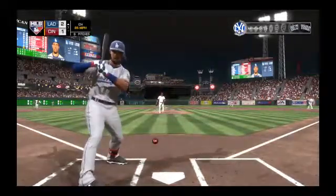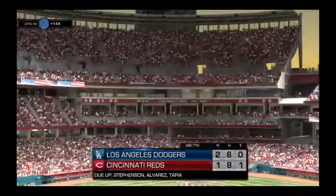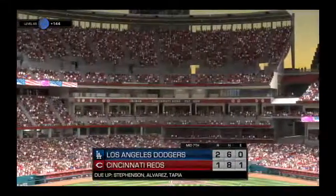Now a check swing, and he went around, says the home plate umpire. Pretty forceful about it, too. And the inning is over.